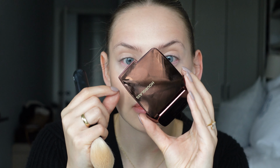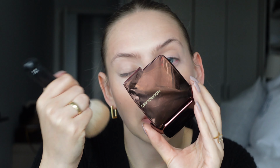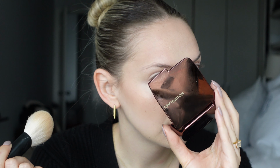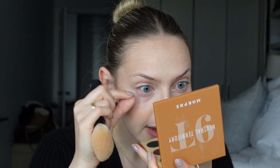And I'm just using this large fluffy brush by Rephr. I feel like there's like a little brush particle or something on my face. I have a lot of products that I like.